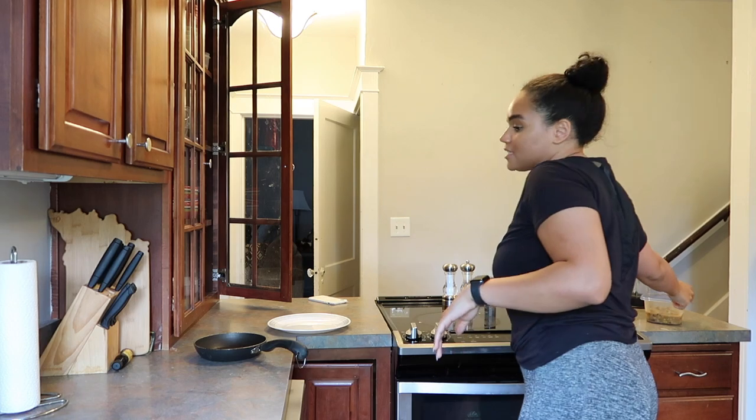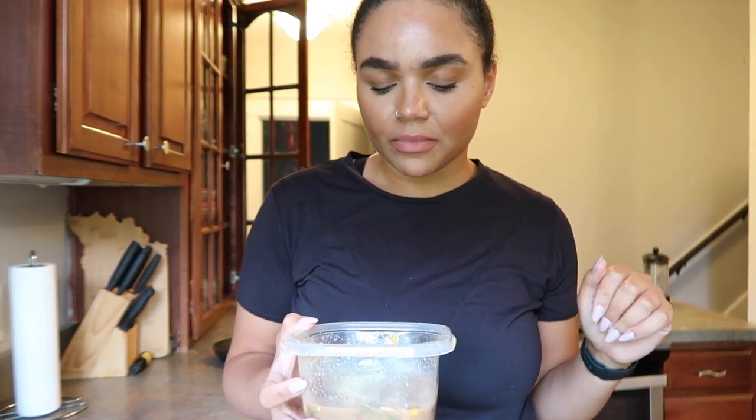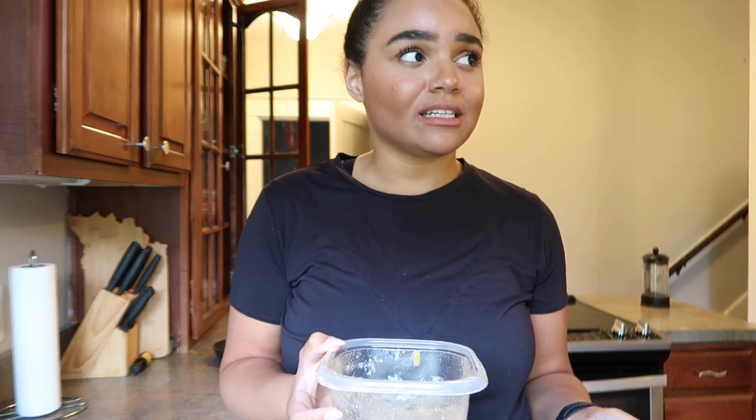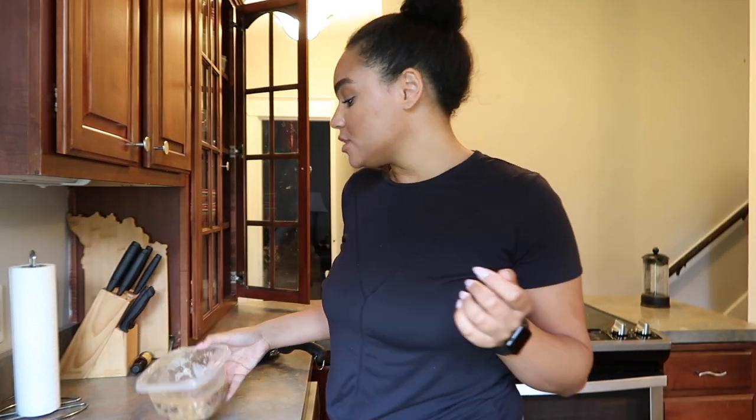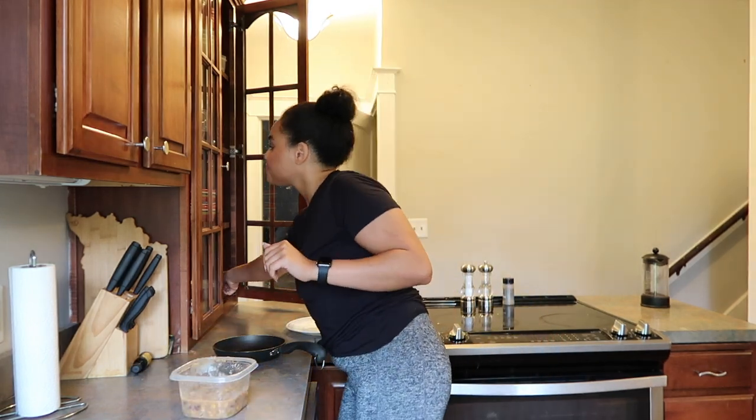Okay, so I'm just gonna have leftovers for dinner, so very quick and easy. I just have this leftover crock pot meal. It's kind of like a chicken soup mixed with chili beans. It's just chicken stock, different kinds of beans, corn, jalapeno, green chili, and some seasoning. But yeah, I'm just probably gonna eat the rest of this for dinner, I'm thinking.